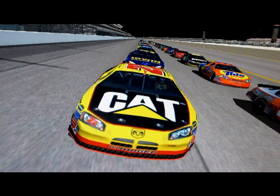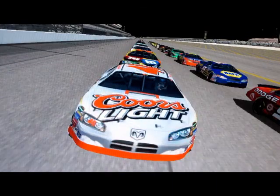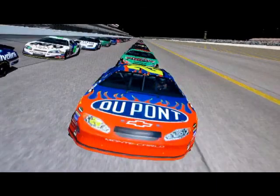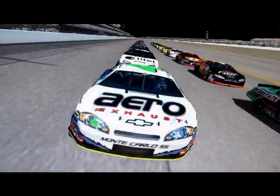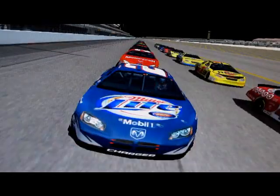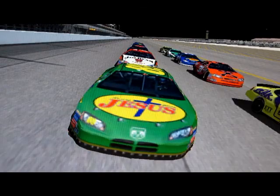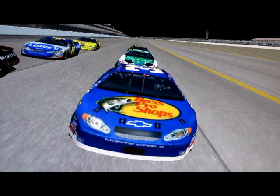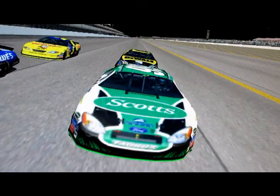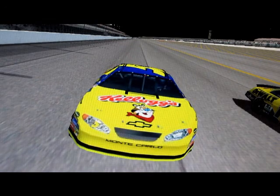Now here's the rest of the lineup. 11th through 42nd. Whoops. 42nd is Alex Dawson.